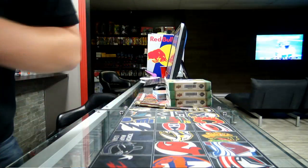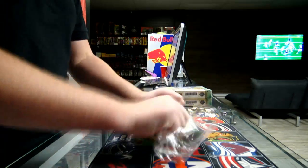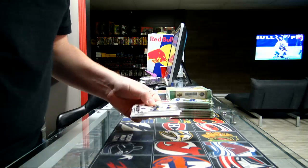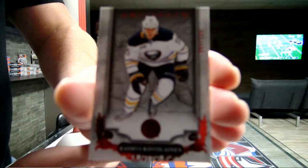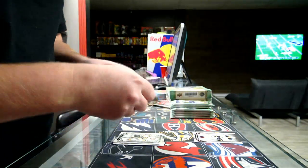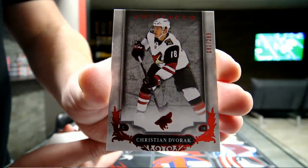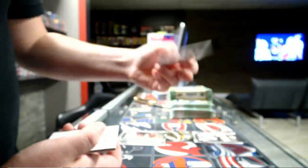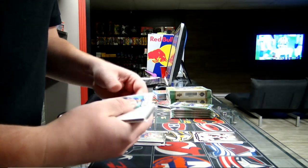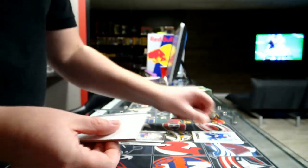So, this is our third box. Starting with rookie number to 299 for the Buffalo Sabres, Rasmus Ristolainen. Next, we got a base number to 299, Arizona Coyotes, Christian Dvorak. Next, we get a rookie number to 299, Toronto Maple Leafs, Andreas Johnsson, for the Leafs.